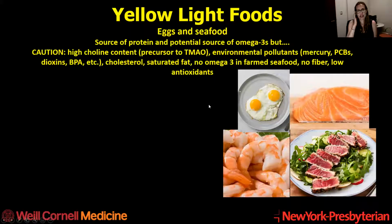Other yellow light foods, eggs and seafood, definitely a good source of protein. A high quality wild caught salmon or certain fish may be high in omega-3s, but the problem is quality is all over the map. They also have a lot of choline. Choline is a precursor to TMAO. TMAO is associated with heart disease. Nowadays, our world is polluted, the oceans are polluted, and environmental pollutants are a very big concern, especially in larger predatory fish like tuna, swordfish, because they have something called bioaccumulation. So all of these environmental contaminants concentrate in the flesh because they eat smaller fish.